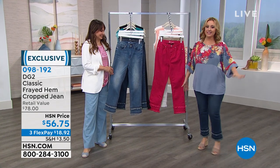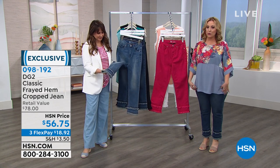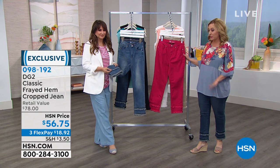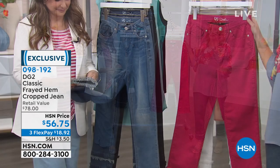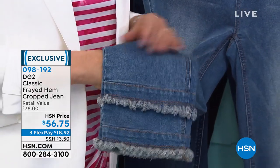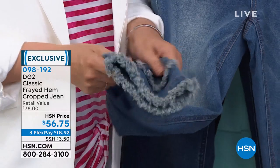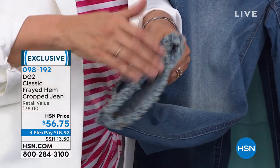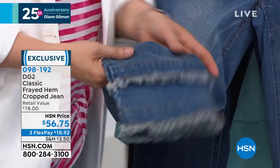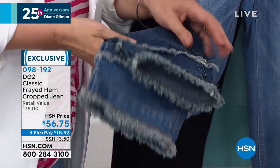All right, so this is the jean that I'm wearing. You guys are absolutely gonna love it. If you are a Diane Gilman DG2 fan and you're ready for the cutest jean coming forward for the spring, for $56.75, this is the frayed hem cropped jean. I do have it available in petite, 23 inches, average 25 inches, and tall 27 inches, sizes 2 through 16, 16 women to 24 women, and I've got lots of great colors.